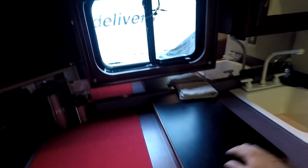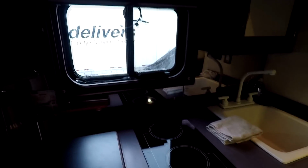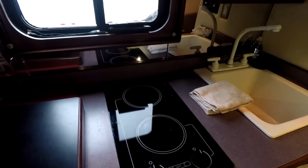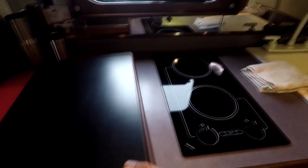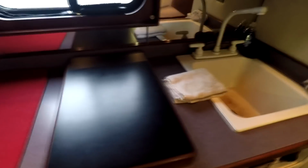This is a kitchen countertop with a stove. This is a stovetop, a 2-burner stovetop, electric stove. It's not an induction stove. It's just a regular heating element electric stove, just like you'd have at your house. Okay. This is a cover, so you have a little extra countertop when you're not using it.